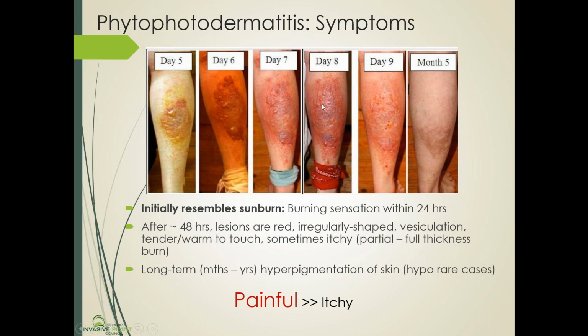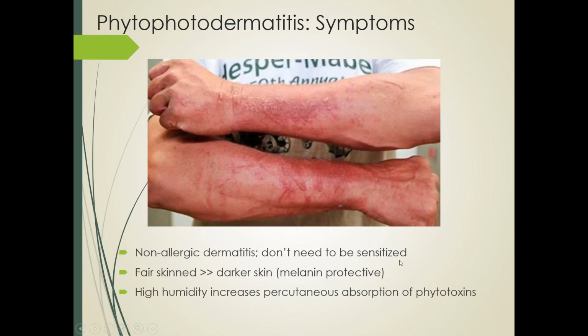And there can be a little bit of itchiness. Over the long term, it can take months to years for this hyperpigmentation to leave. There can also be some potential ongoing sensitivity to the sun that can last months. Here's a good example because it shows on this rash that there's a bit of streaking on the arms. And this is usually from parts of the plant coming into contact with the skin at different parts.